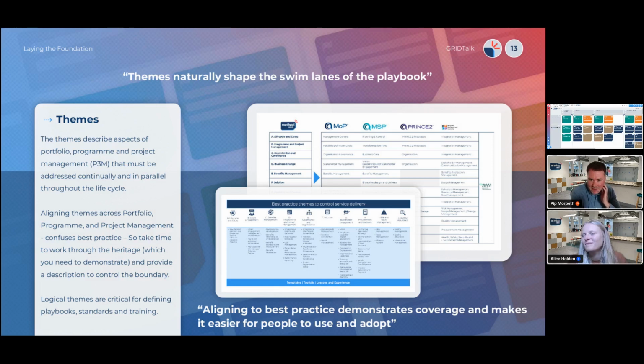What we tend to see now is that most themes engineered for playbooks are more closely aligned with PMI and APM, because they are quite a logical set of scope management, cost management, etc. The key with themes is, first of all, you've got to demonstrate that you are aligned with best practice. For both employees and end clients, you've got to demonstrate coverage and heritage against best practice. People are going to look at it and want to make sure that this method is fully usable, that it's got all of the components I need. So it's also about building confidence that people can actually use it.